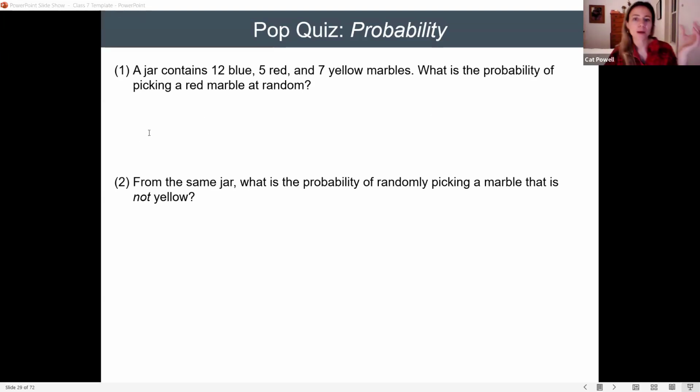Probability. As soon as I see probability, I think, what is the number of things I want? If I want to pick red, that's 5. And then what's the total number of things? Well, that's 12 blue plus 5 red plus 7 equals 24. And so it's 5 out of 24.